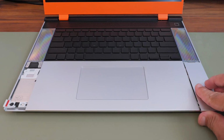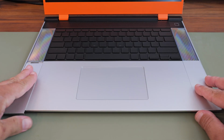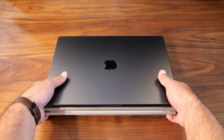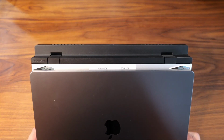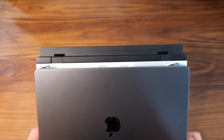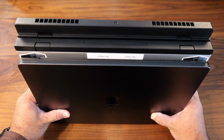This customization does come at a cost though, both in size and in price. Framework had to create space for all of these customizable components, which means the Framework 16 is larger than other comparable 16-inch laptops. The left to right dimension, whatever you call that, length or width, it's the same size as the MacBook 16 or the MacBook Pro 16. It's just the front to back dimension that's larger.